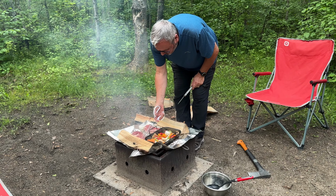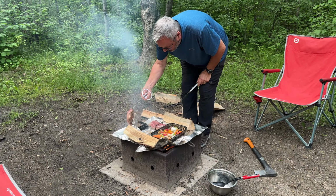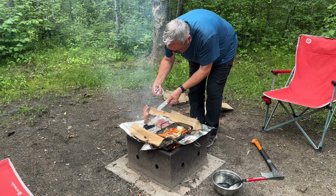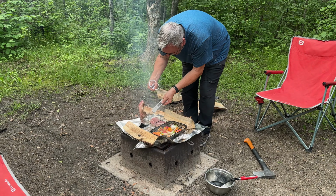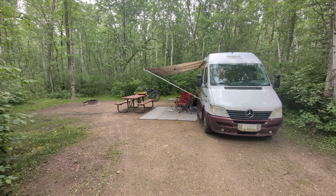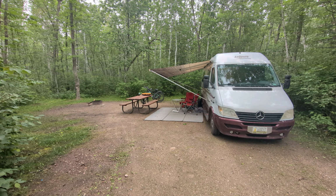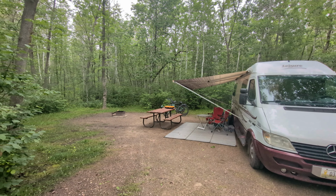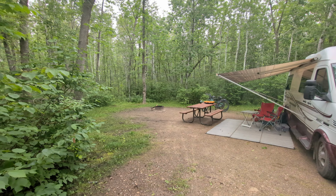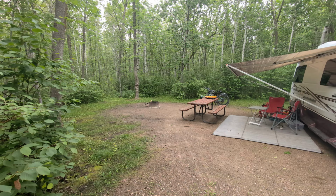Grilled vegetables, steak over the fire, and I got some garlic bun, a garlic roll ready. Garlic and cheese.